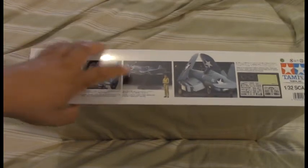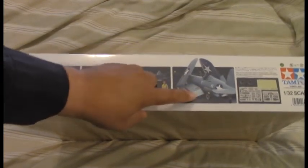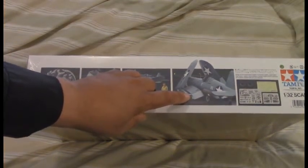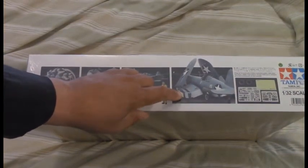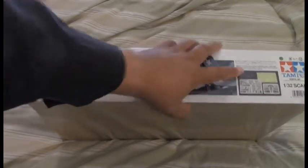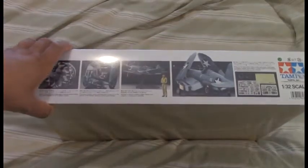Detail on the cockpit includes a display stand and standing pilot figure, and can be displayed with wings folded as well as extended. Not sure if they're positionable. I would imagine not. Doesn't say anything about them being positionable. It just says wings can be constructed folded or extended, so I'm assuming that they're fixed.